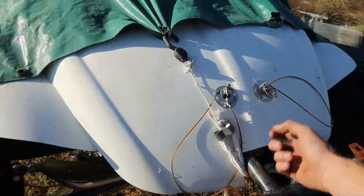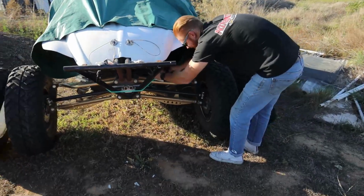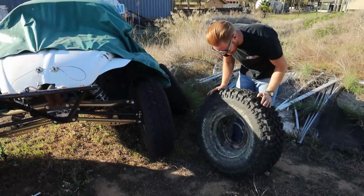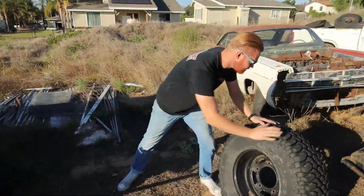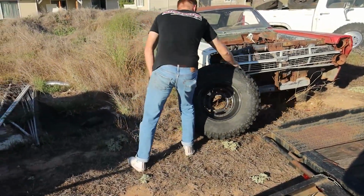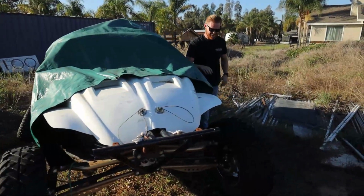Gosh, I haven't seen this thing in so long. Ugh, nasty. I forgot how many wheels came with this stupid thing. Tire holder. For sale. Oh yeah, this brings back memories.